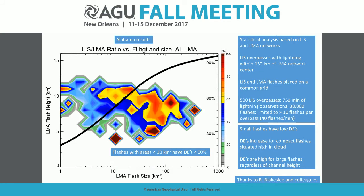So what we did, we appealed to the LIS data set as a proxy for GLM, and we looked at multiple overpasses over a decade over the Alabama LMA, courtesy of Rich Blakesley and colleagues. And we simply have plotted, when we snap the LIS and LMA to a grid, we can then associate LIS flash rates with LMA flash rates. And you can see here that for small flashes, detection efficiencies are rather low.